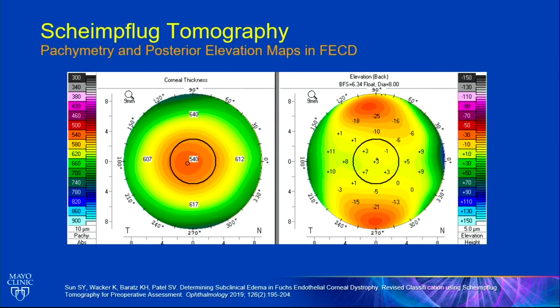These are the tomographic maps that you get from the Scheimpflug imaging device, and this is of a normal cornea. This here is the corneal thickness map, which is derived from the elevation maps of the anterior and posterior surfaces. This is a normal corneal thickness map, which has circular, almost circular, or very slightly oval isopachs. Isopachs are lines that join points of equal thickness, and these isopachs are pretty concentric and parallel to each other. This round, small circle here is the thinnest point of the cornea, which should be central or very slightly inferotemporal.